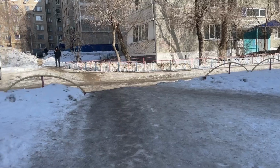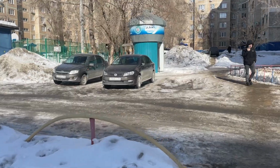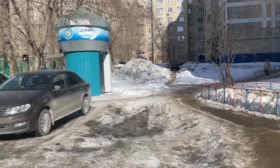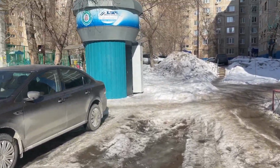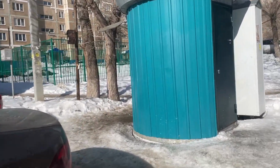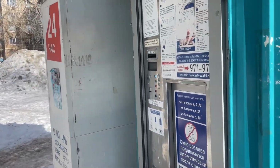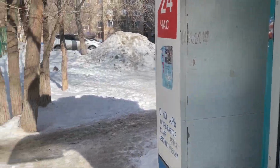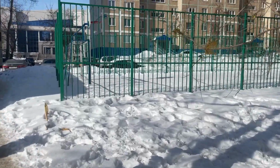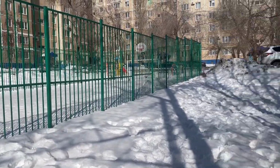Something interesting there: the blue tower thing is for getting fresh drinking water. You just bring your bottles and you fill up, which is kind of cool. It's very handy, and obviously it's filtered fresh water. It's something that I was surprised to see when I first got here. In the background there, we've got another kids' play area, mainly for football and basketball, obviously covered in snow at the moment.